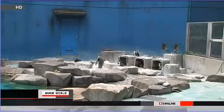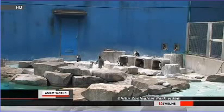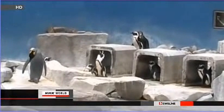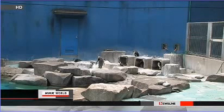Even penguins got caught up in the excitement. Take a look. Cape penguins in Chiba Zoo near Tokyo began squeaking excitedly when the sky darkened during the eclipse. The squeaking lasted for about 5 minutes. The zookeeper said this type of behavior is rare.